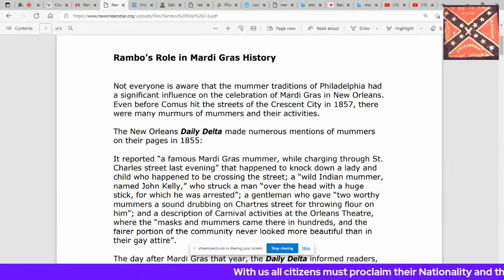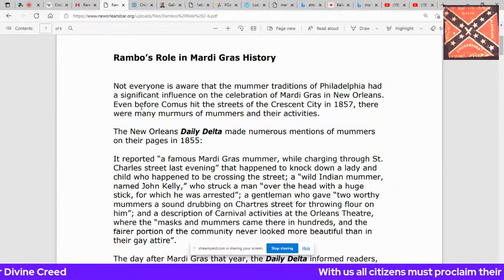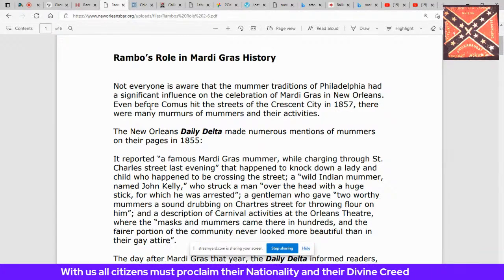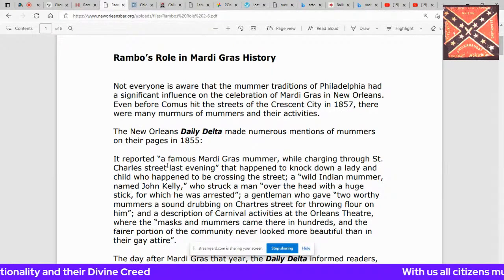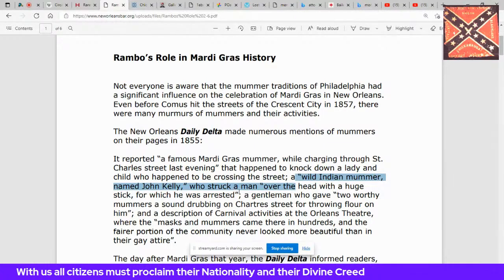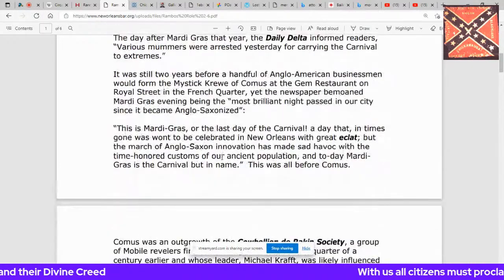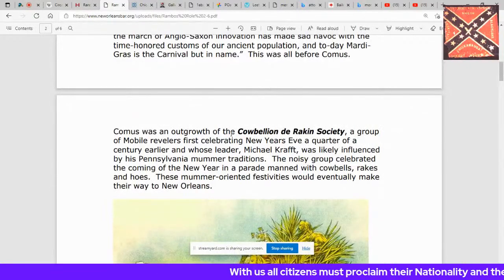And the whole point of, you see how they say all this stuff about Moors being a circus, but nobody's saying anything about Master P's Indian family, or Master P being connected to the Indians in New Orleans who do their Mardi Gras parade. They don't call that the circus. Right. Well, why? If you're going to call the Moors a circus for doing it, then why don't you recognize the wild Indian mummer named John Kelly? Right. Why not? They struck a man over the head with a huge stick for which he was arrested. Whatever. So you're not going to look at that. You're just going to say, "Oh, the Moors and everybody," because you're studying the Europeans' book.